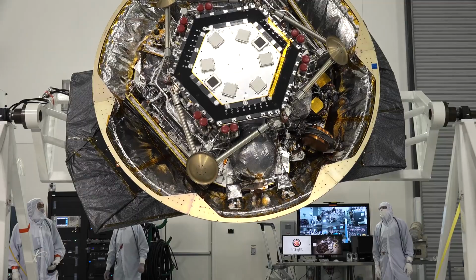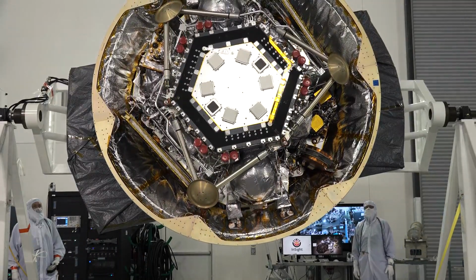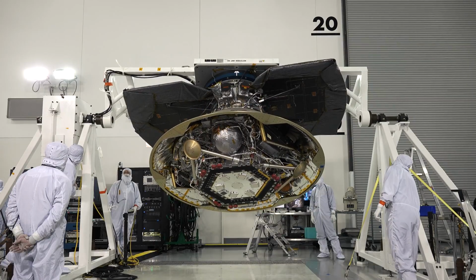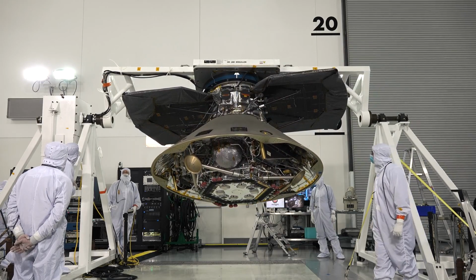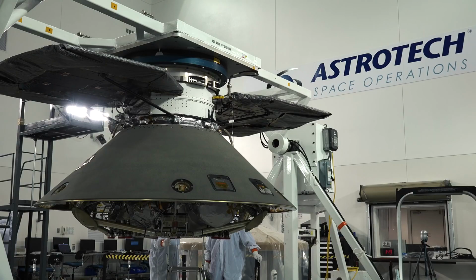The work being done now here at Astrotech is critical to ensure InSight's safe arrival and landing on the red planet. It has to be perfect before it leaves Earth on the 6-month journey to Mars. As soon as the spacecraft is fueled and tested, InSight will be encapsulated and sent to the launch pad to be mated with the Atlas V, patiently awaiting T0.